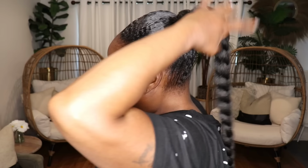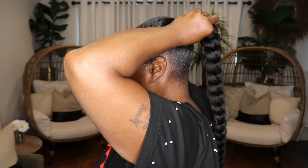You know, I probably will take a bobby pin and kind of just secure the ponytail around my bun. Matter of fact, let me grab my bobby pin. I think I dropped it. So I'm just gonna take this bobby pin and just make sure that the bun is covered. Just kind of push it through the braid and through my bun like that. And that looks good. So now that that's all done, I'm just gonna tie my hair down and we are pretty much ready to get into the makeup.